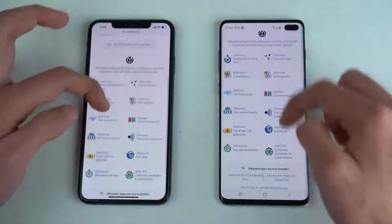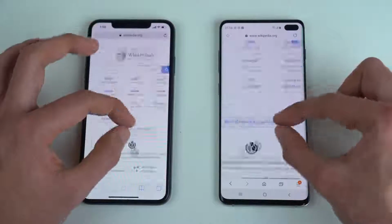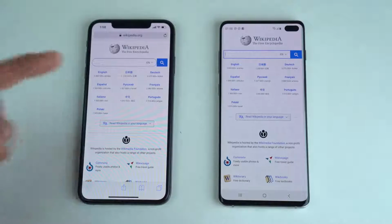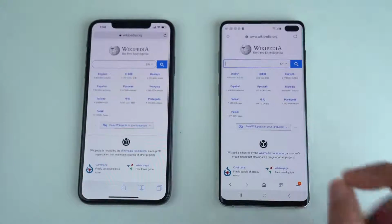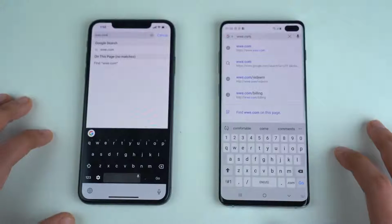You can see scrolling looks really smooth on both phones. Same thing with zooming in and out. I can really feel the smoothness here. It is definitely matching the smoothness that you normally feel on an iPhone or iOS device. Something has really changed. It feels buttery smooth here. Samsung is definitely closing in the gap.